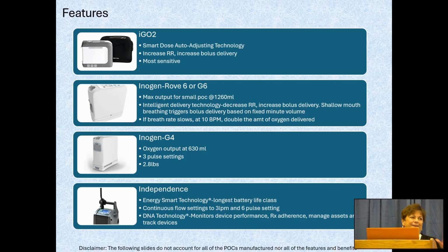So here's my disclaimer again. I'm not touting any of these. These are all just various ones that I have been made familiar with over the last several years. The iGo2, and have you guys heard of smart dose technology, where it automatically titrates to the patient's breath rate? They have a conserving device built into their portable concentrator. I'm not going to go through every single one of these. I'm just going to point out some features that exist on them, but it is the most sensitive out there right now that I'm aware of.